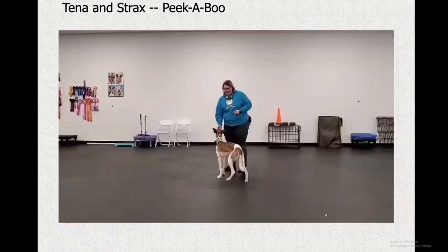Okay. So this is another really fun trick. I teach this to all my dogs for a variety of reasons. Peekaboo. It is a trick that is not for everyone. If you as a handler have mobility issues, you may or may not want to do this. Or if you have a really big dog and you're shorter, you may or may not want to do this trick. But that's true of all of them. There's probably some restrictions or different things that you might want to consider going into it. But these next two that I'm going to show you are both things that I love, and I think they're great and they're showy. So let me show you how peekaboo looks with Tina and Strax again.